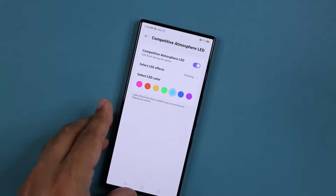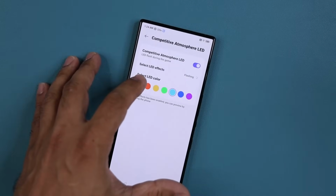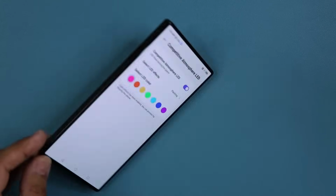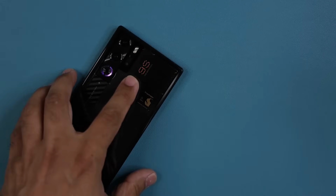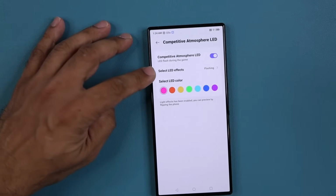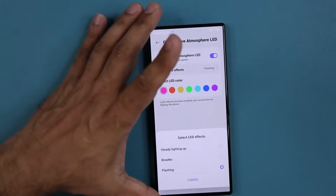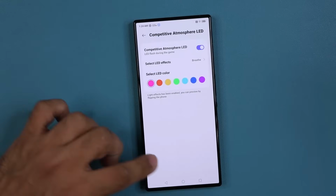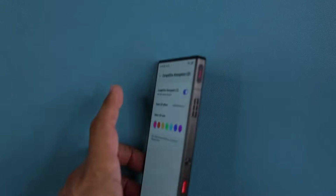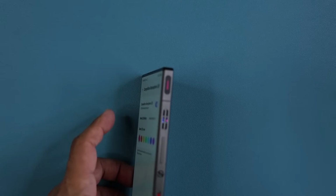And also you can see I have blue on the shoulders, all right? And again, if I go over here and if I pick pink, that is going to be pink on the shoulders. Oops, on the other side right here. Pink and pink right there, okay? So that's that. I can customize the light and I can change the effect, so I can go from flashing to breathe to steady light. So if I do this, now I'm going to have a steady light on the corner, as you can see, okay?